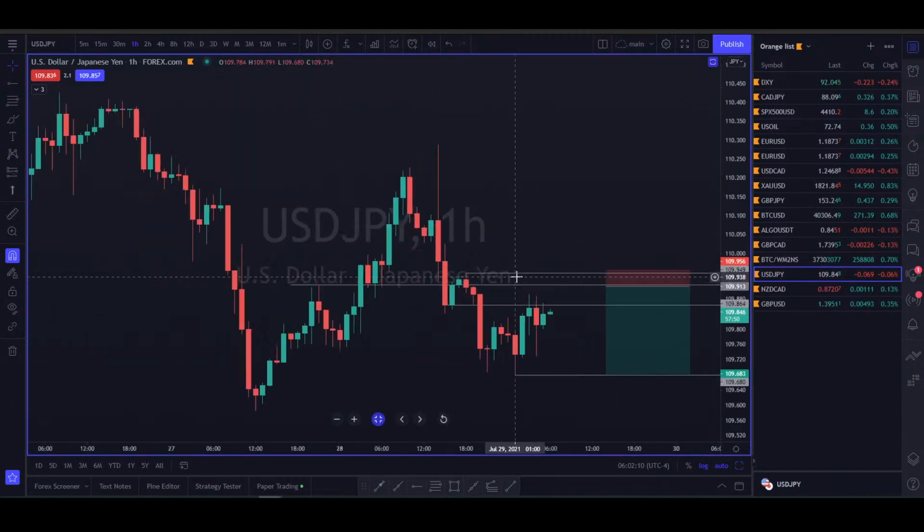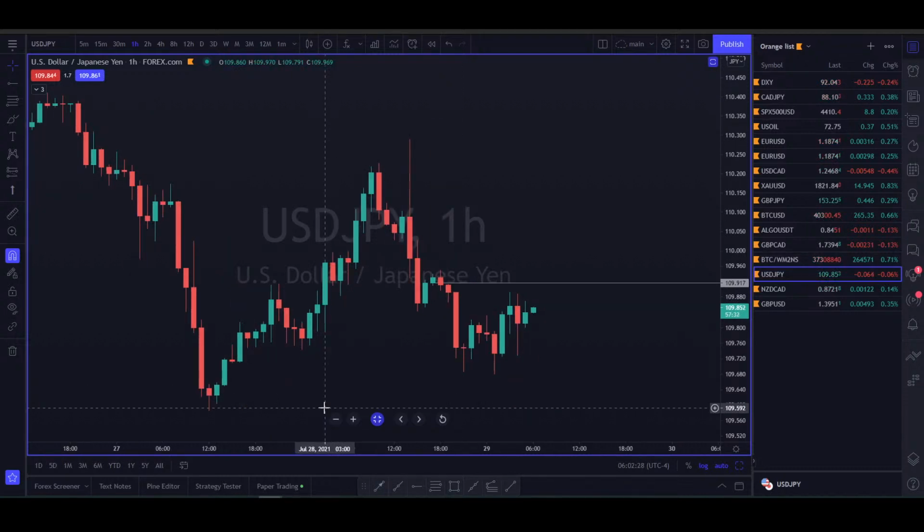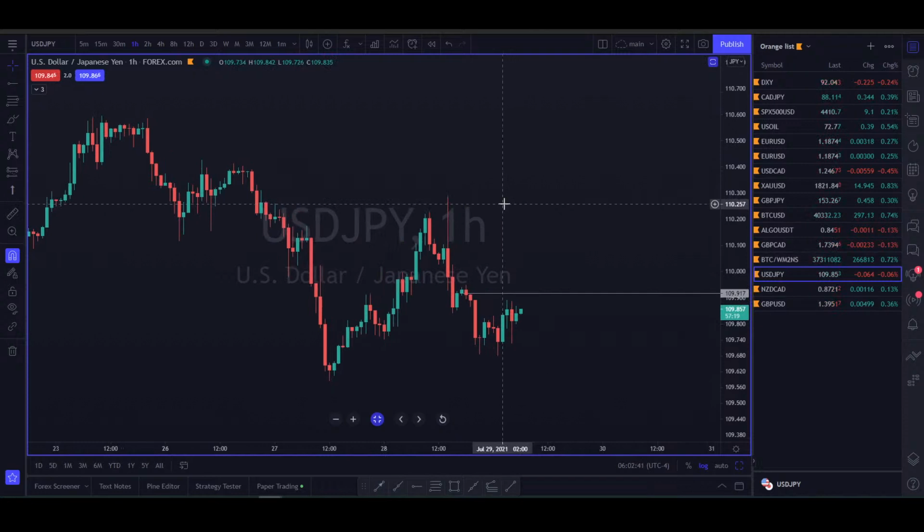So that's one setup. I'll be watching an hourly close above 109.917. You scratch the trade. It is no longer a trade. Gotta scratch it, guys. Gotta leave it alone if that happens. All right, so there's a setup on USDJPY. Will it work? I don't know, but that is a setup. It will be a valid setup too if we do get that test.